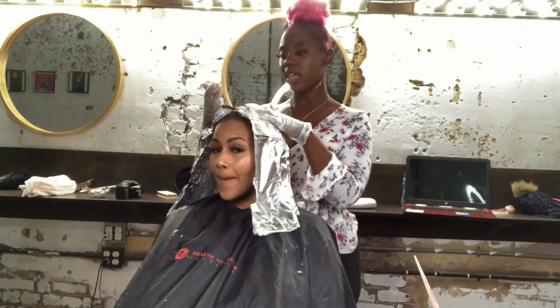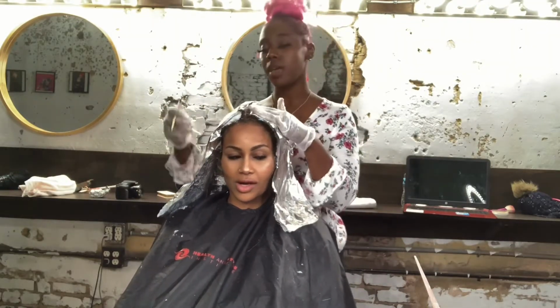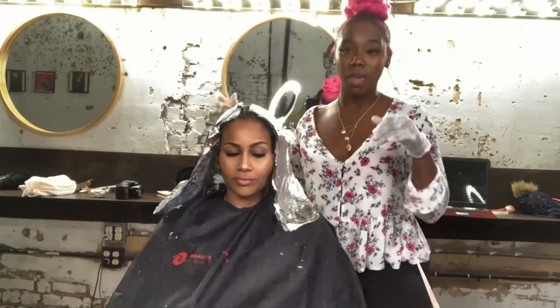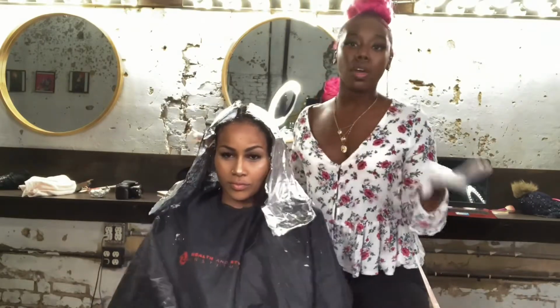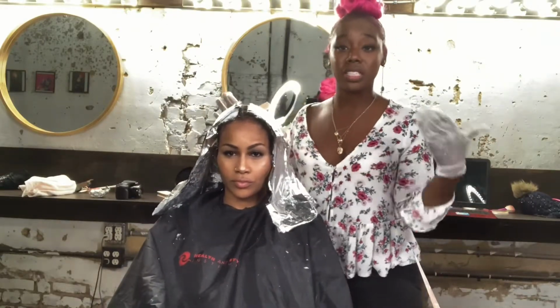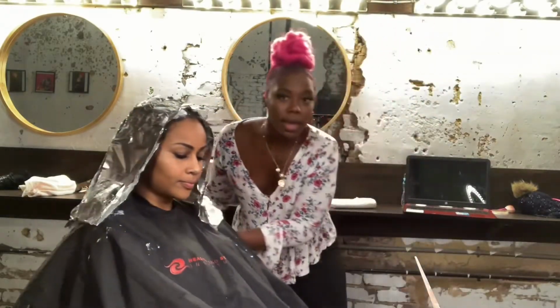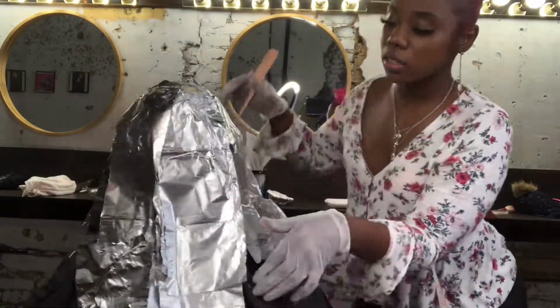The back and the side probably already processed for about 15, 20 minutes, so we're gonna let the other side catch up. You should always make sure that you're going and checking each section to make sure that the client's hair is not breaking, making sure that it's not falling off, making sure that the integrity of the hair is still there. How you do that, turn them around, just like that, right?